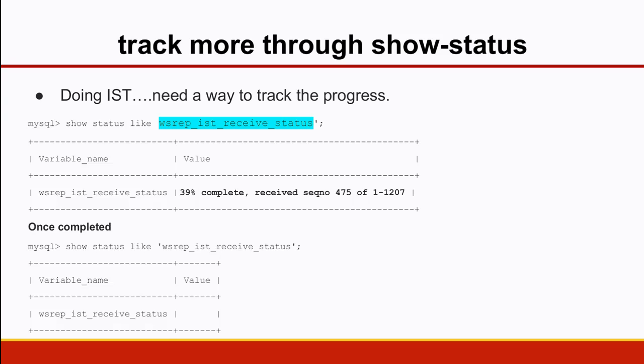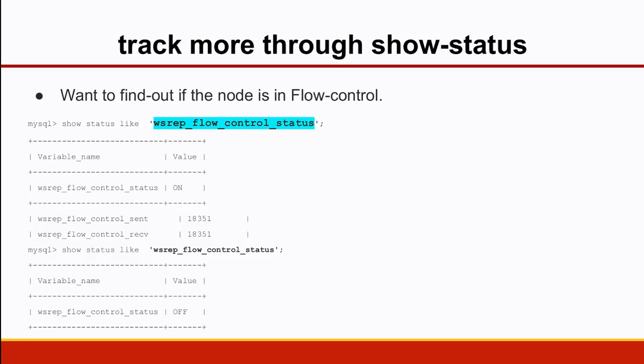Once the IST is complete, the IST value goes to null, or basically empty. So that's one important thing: we introduced a progress monitor for IST, so it's easy for you to know or predict how much time it takes. Next is flow control.